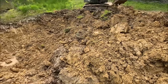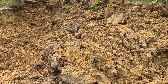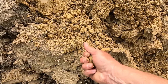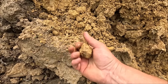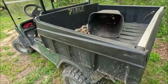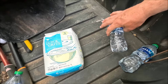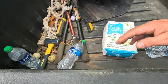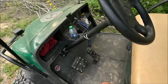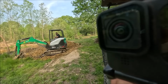So that's the plan. Dirt over here. Now this is clay too, I suppose. I wish I had to make an excavator guy mad. That's another video. These are bottles of water. Golf balls out of the field. GoPro battery. And then y'all just watch them right there.